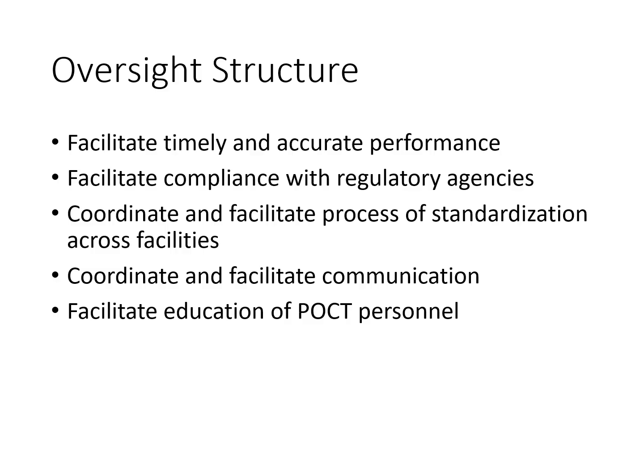We can also coordinate and facilitate communication, so the coordinator can act as a liaison between laboratory professionals, healthcare providers, and administration. It can help to ensure clear, timely sharing of test results and updates on procedures, and can also help resolve issues and support continuous improvement.